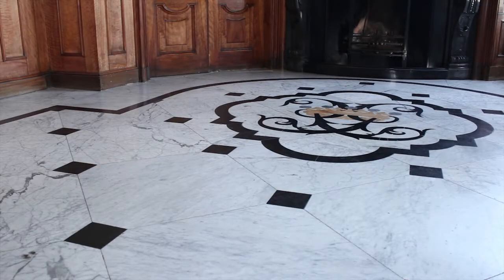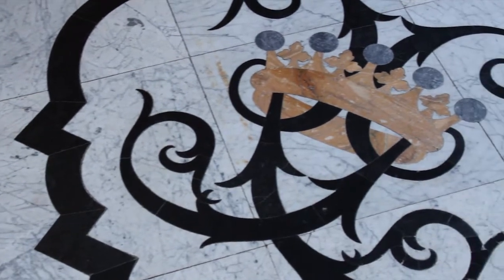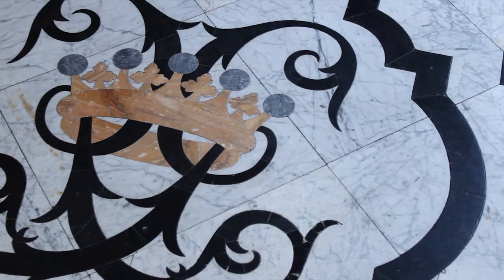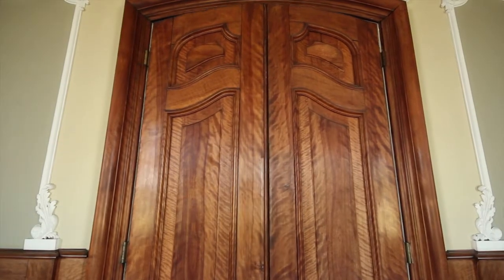I rather pique myself upon the floor. It was all executed here, and the cipher by a common mason. Now, open your eyes and admire.